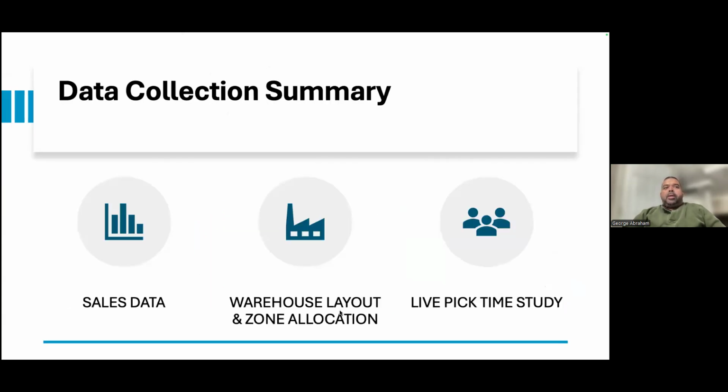Okay. Data collection. I've collected data for the sales aspect of it to identify the inventory turnover ratios. What is the demand? So more of a demand analysis to look at the sales data. Sales data essentially says you have X amount of locations that require products, and was the warehouse able to deliver to those areas?